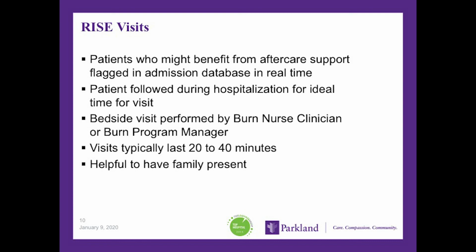I was at this meeting last year and had a poster that went into more detail about how we identified patients for RISE visits, captured them, followed them, and what our results were as far as actual RISE visits. For brevity, I'll just explain that we targeted patients with greater than 15% total body surface area as automatic RISE candidates.